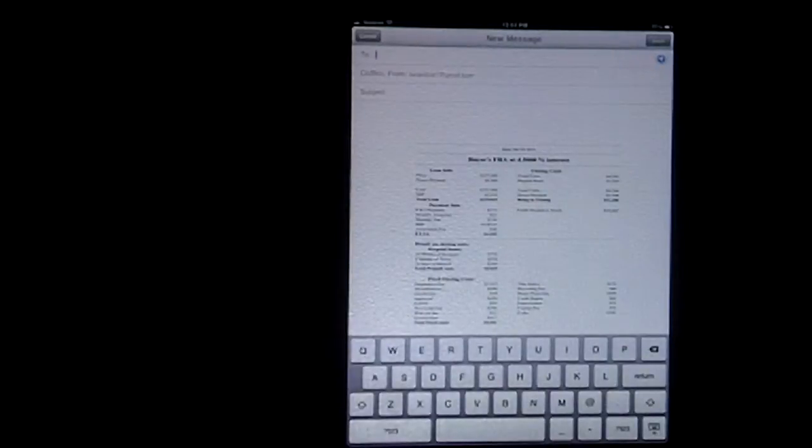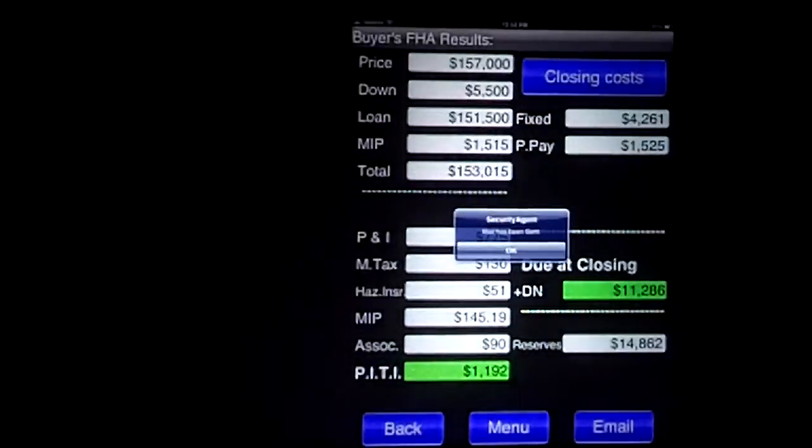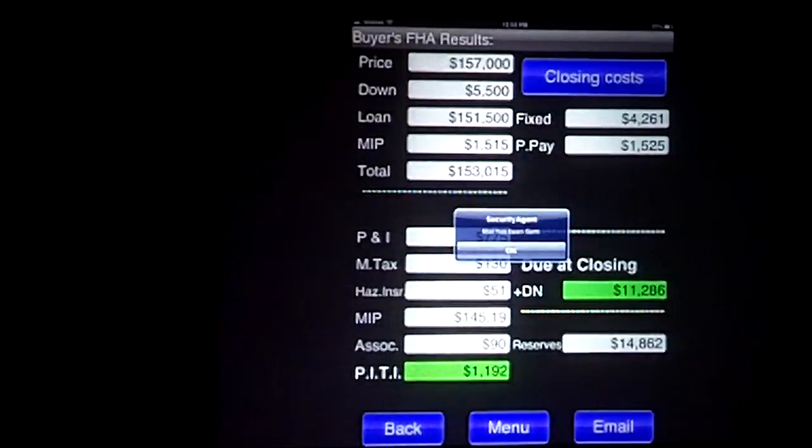It's upside down. Sorry, folks. Flip it around. I got my cable plugged in. That's kind of cool how it always stays the right side up over there. Security Agent. There you go. Now I feel like a dummy for buying the one that I bought. Now I just sent that to my client, or Spencer in this case.